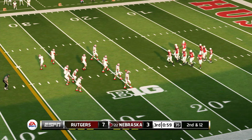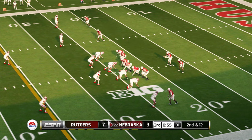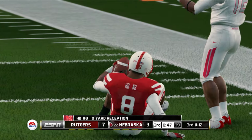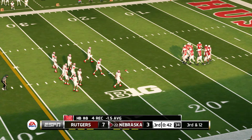From their own 23-yard line, second down. Here's the throw, and I don't think he got anything on that. That brings up third and 12.